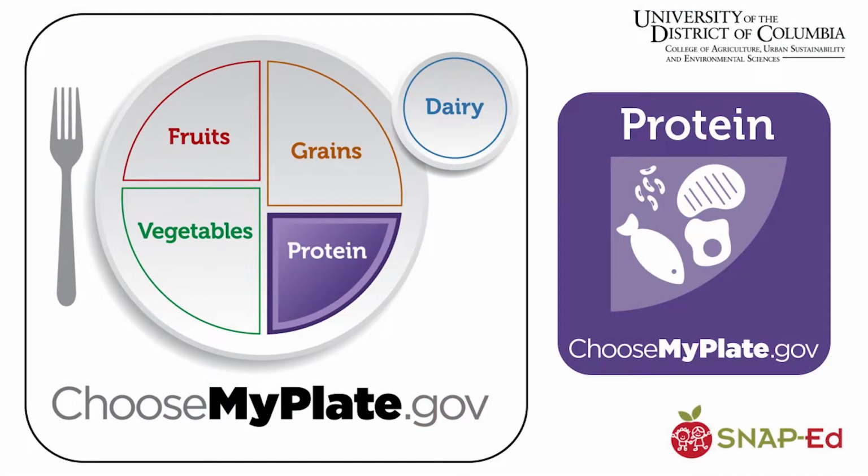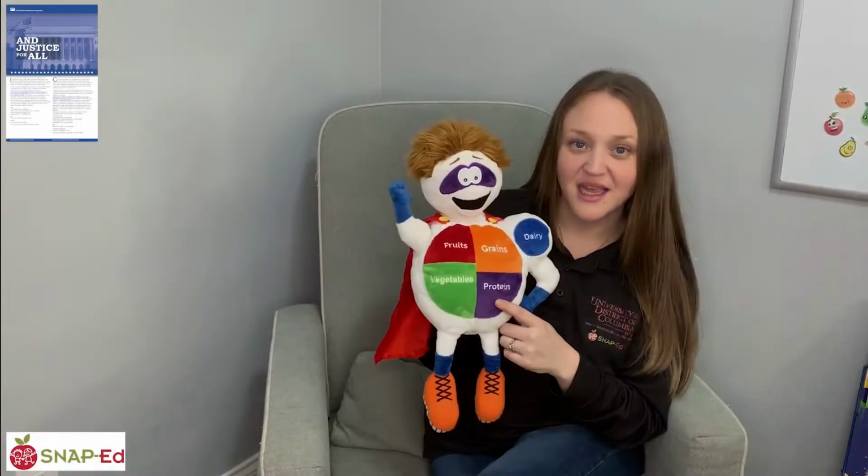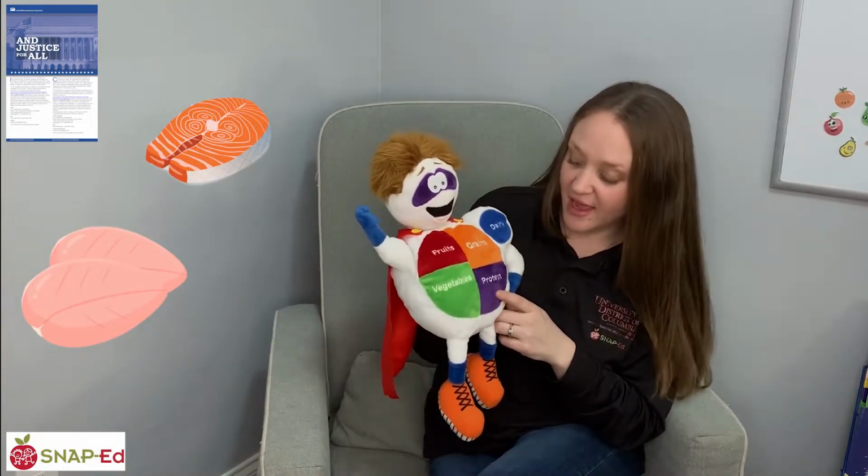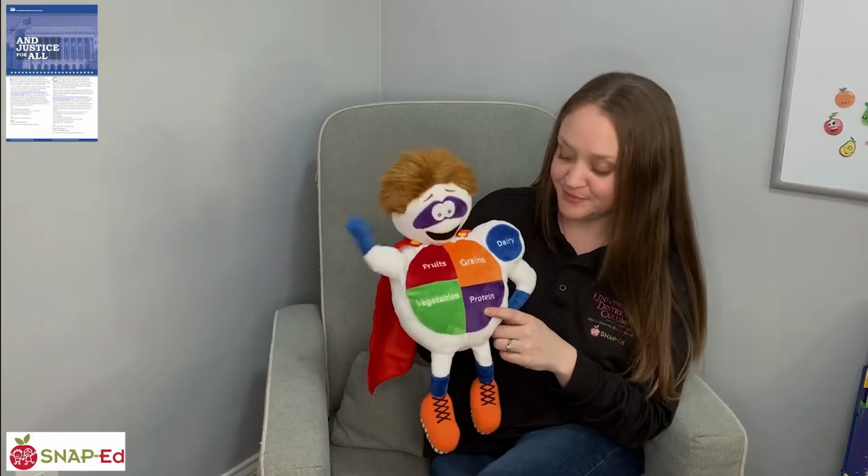Then we have this group. What color is this, friends? Right, purple. Purple for protein. Our protein group is mostly a lot of our animal protein, right? So we have things like chicken and fish, and a lot of our protein comes from animals. But there are vegetarians who don't eat animals, and there is also protein in things like nuts and seeds and soy. So there are plenty of options if you don't eat protein from animals.